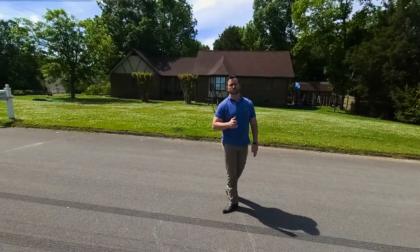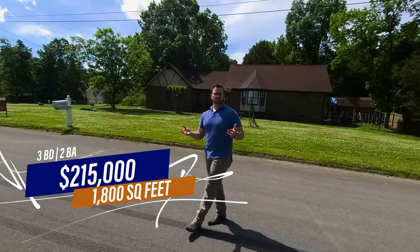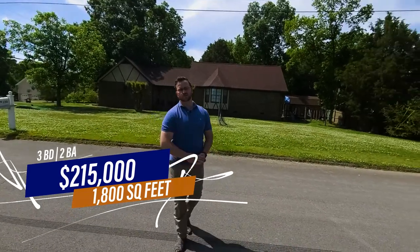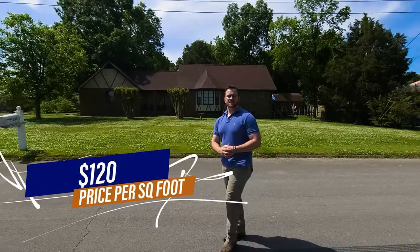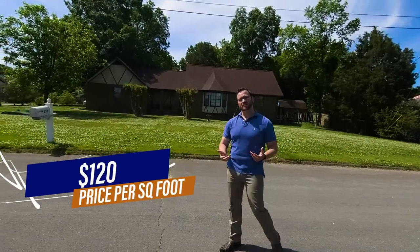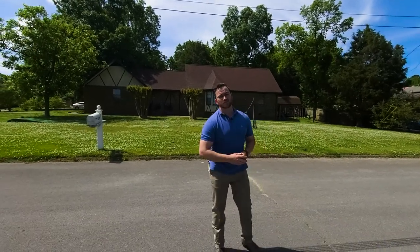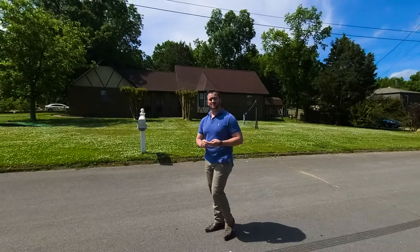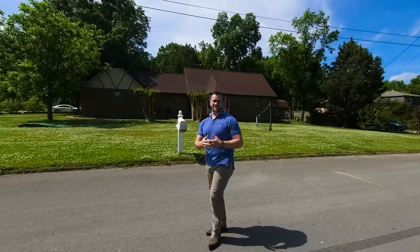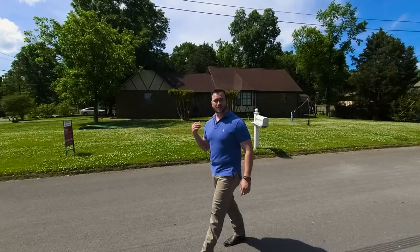This home is $215,000 and the square footage is close to 1,800 square feet. That brings the price per square foot at $120. It sits on around a 0.3 acre lot, has three beds, two baths. And what's great, it has a lot of improvements, a lot of updates inside the home. The complete upstairs acts as a master suite with a full bath, has a covered patio in the backyard.